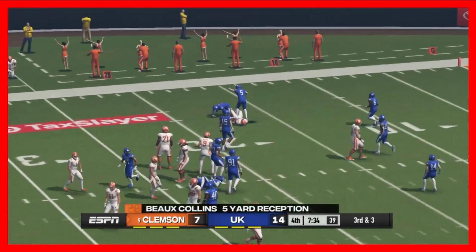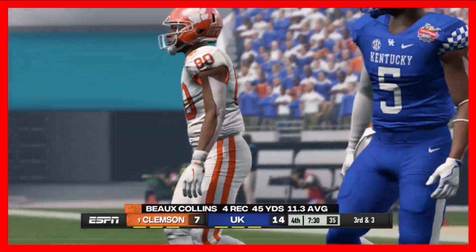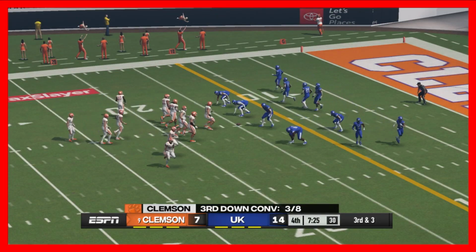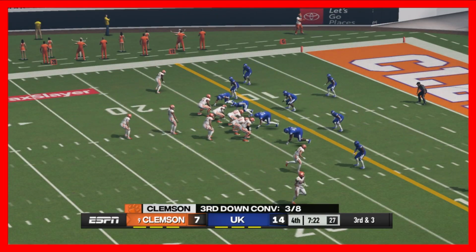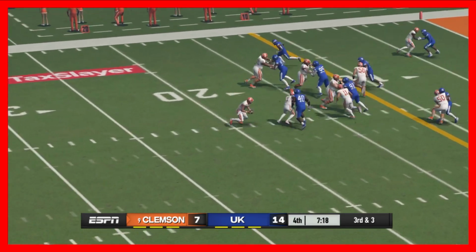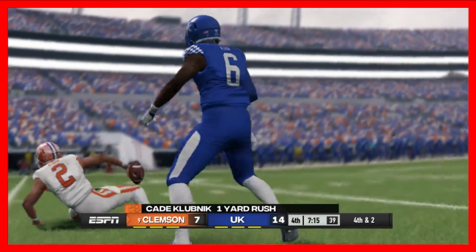Finds his man, and they take him down immediately. Third down, and they're going to need about 3 yards to pick up the first down. Tackles him hard at the 14.